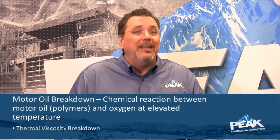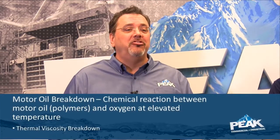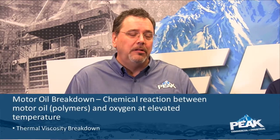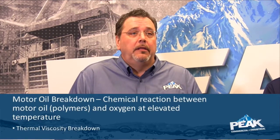Motor oil, though, in the presence of oxygen and high temperatures, breaks down through a process called oxidation reduction, or redox for short. In a redox reaction, oxygen and the kinetic energy that happens from high temperature breaks chemical bonds. This result is called thermal viscosity breakdown. Now, we prepared an example that we can show you. So let's travel deep into the oil film layer between the piston and the liner.